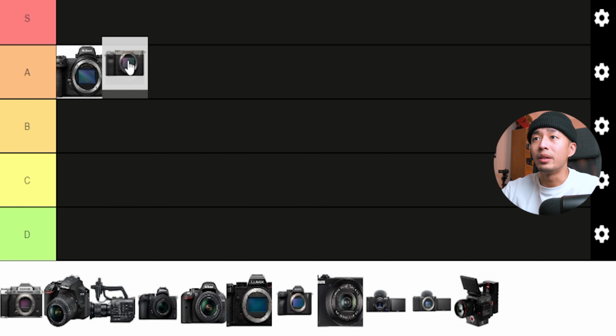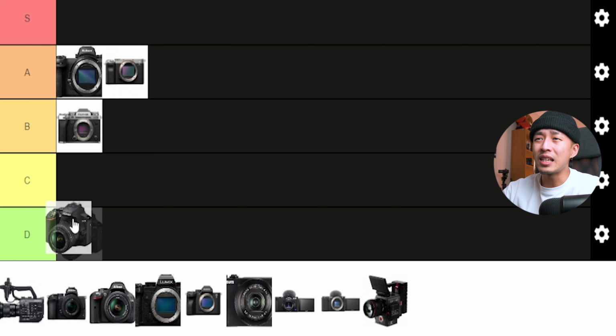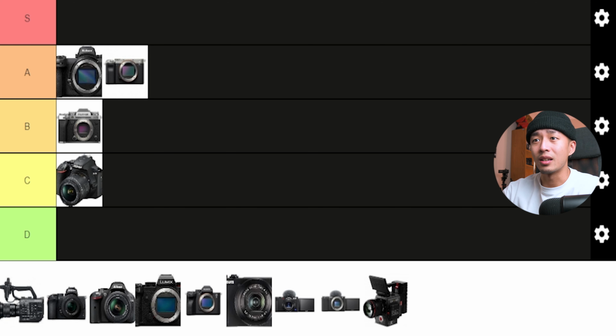Next is we have the Nikon. This is the D5200. Actually the first camera that I ever used. APS-C sensor, 24.2 megapixels. Horrendous autofocus capabilities, but it does shoot 1080p, as well as you can have an external microphone to this. And a lot of my earlier videos were actually shot on the Nikon D5200. I'd put this to C or D in between, give it a C.